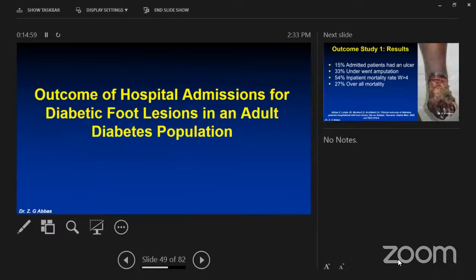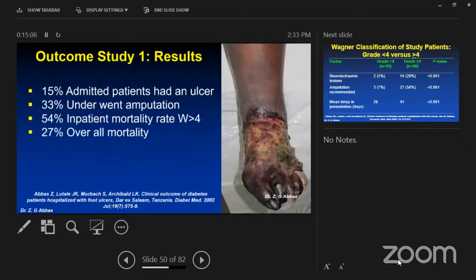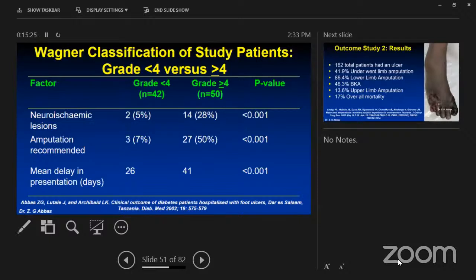So let's look at the outcome of hospital admissions for diabetic foot patients in the adult diabetic population. This is a study showing that 15% of the patients admitted in our setup have foot ulcers, 33% underwent amputations, and there was 54% mortality in those who presented late, Wagner 4 or more, and overall mortality in this was 57%. If you break down by the Wagner classification, that means below gangrene and above gangrene, we see that neuroischemic lesions were fewer below grade 4, and more at Wagner 4 and above. They ended up with amputation, and the main cause was delayed presentation.